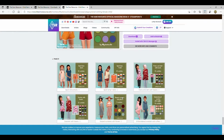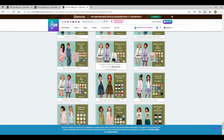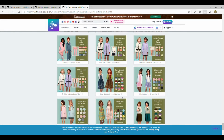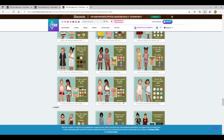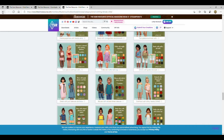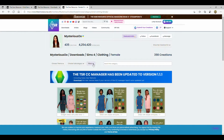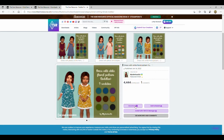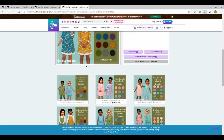Jumpsuit's cute. Okay, I think I'm gonna look at some taller stuff now and then we'll go into the game and look at what I've downloaded so far, because I don't want this video to be too long.